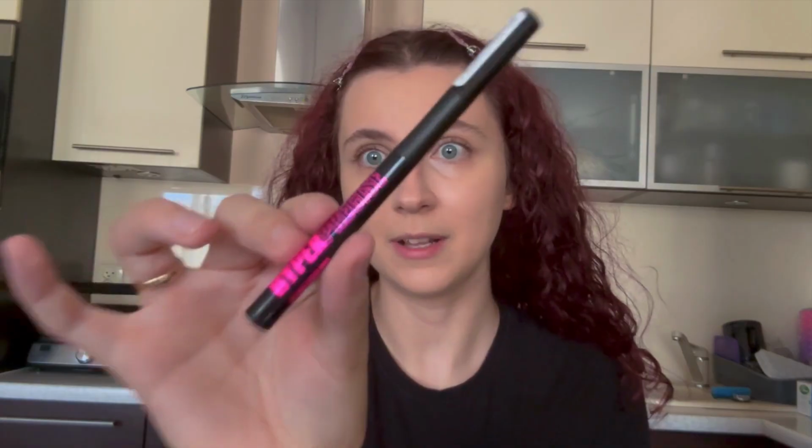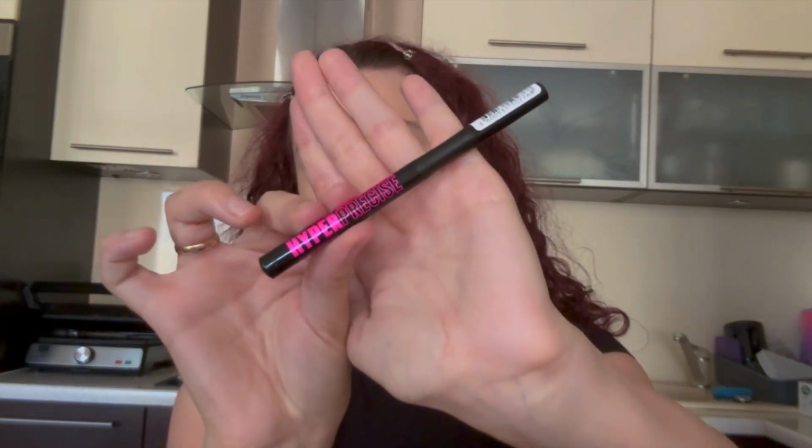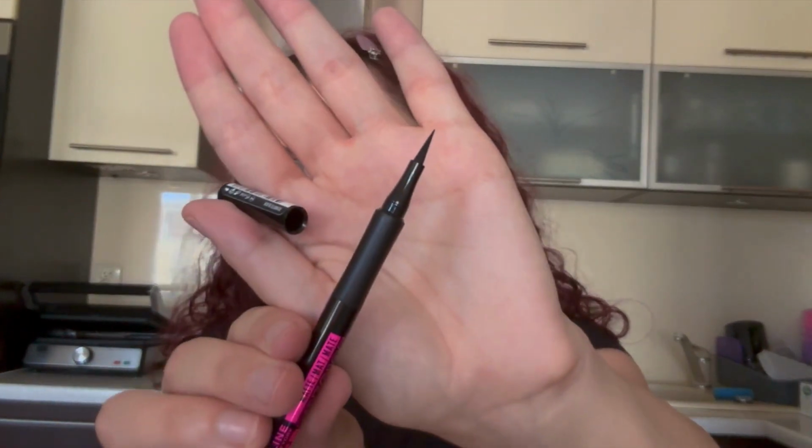So I have a lot of things here. The first thing I bought is the eyeliner from, is it Maybelline? Yeah, obviously it's Maybelline, because everything I have is from Maybelline. Can you see? This is what it is. I haven't used eyeliner in probably like 8 years, so I bought a new one because I didn't even have one. This looks really nice, really sharp.